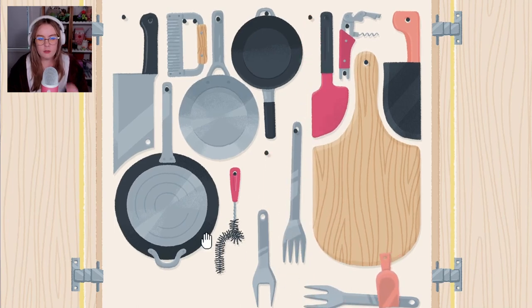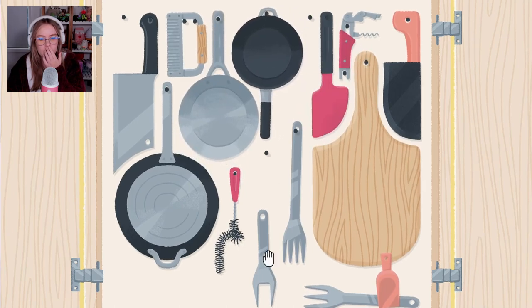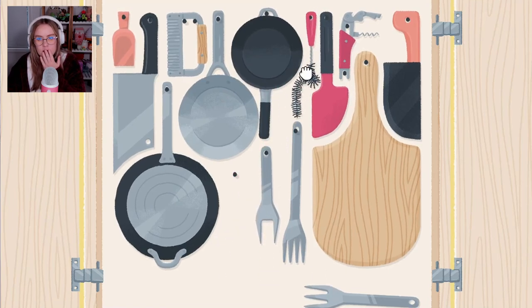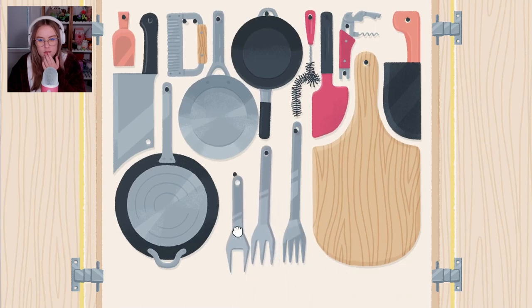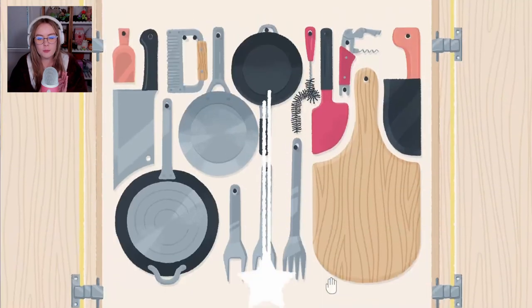Why do I not have enough holes for enough pegs for everything? Oh, this could go up here. Love it. Oh, this. Oh, that was so easy. That chopping board, you get that board in there and you just start building around it.